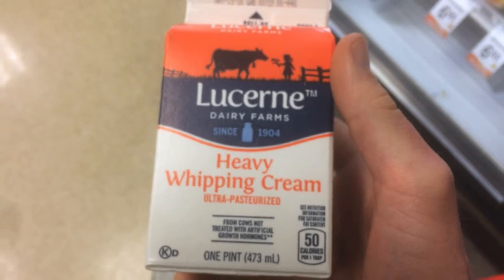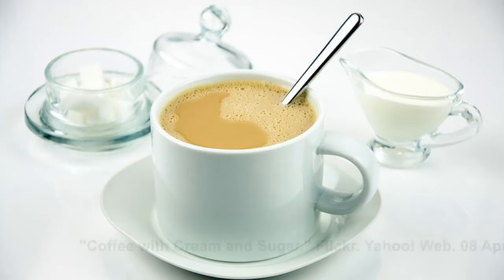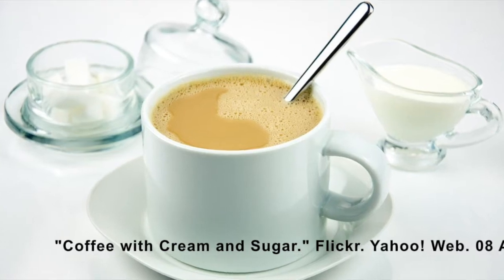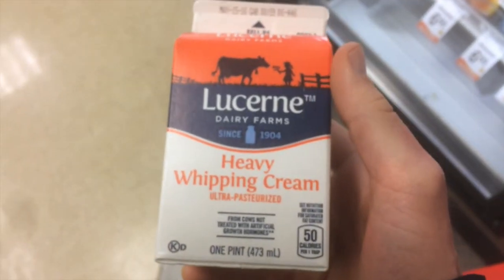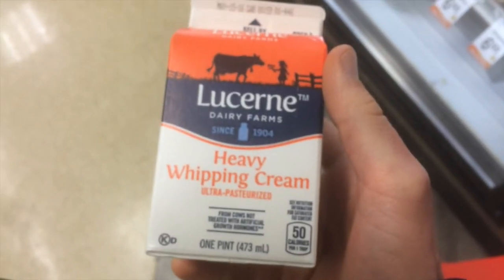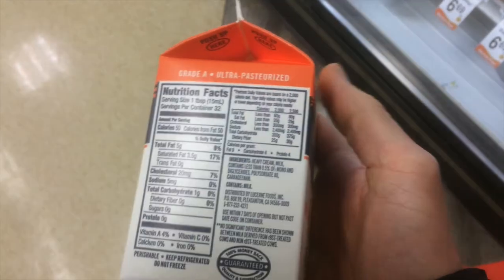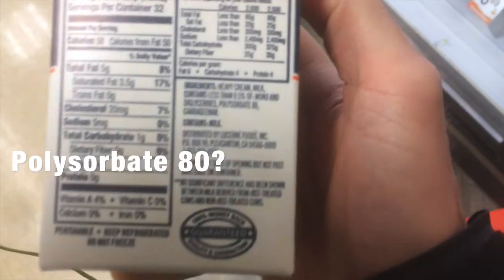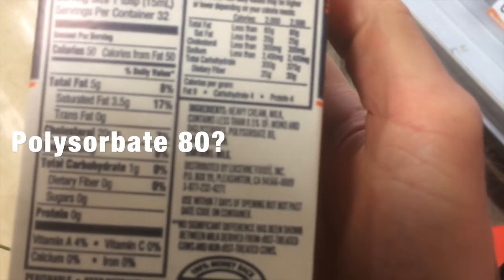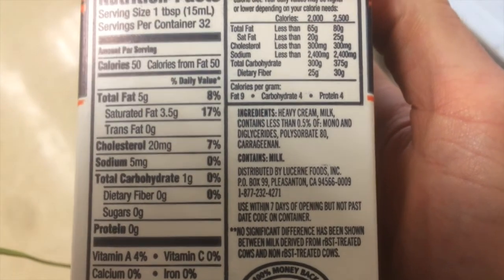Cream is great. We use it to make delicious treats like ice cream and to turn bitter black coffee into a smooth and tasty beverage. But this seemingly pure ingredient normally has other chemicals added to it. Check the nutrition label on a carton of cream and you might find all sorts of ingredients. Polysorbate 80. This sounds like something unwholesome and scary. What is it doing in cream?